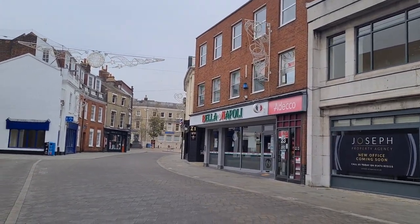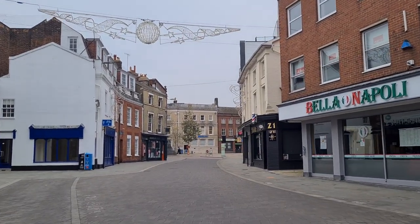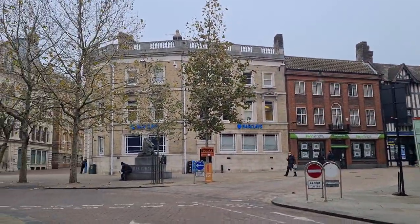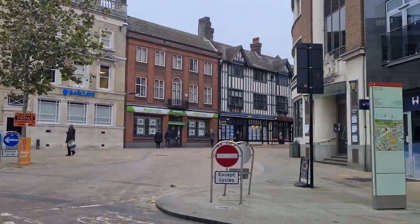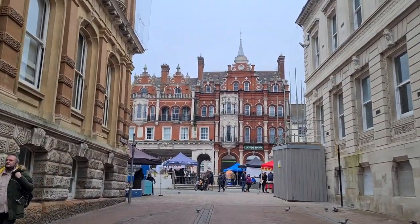So yeah, this is the main area, and we have many banks here. Barclays is there, HSBC is there, amazing. This is the back side of the town hall. This street is Butter Market Street. So this is the town hall area.